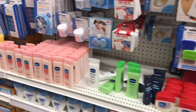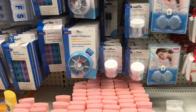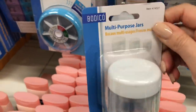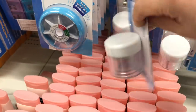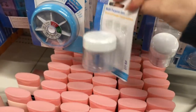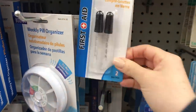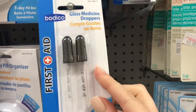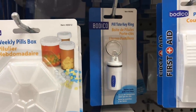I was looking at the little organizational. Oh, something like this. Multi-purpose jars. There's 3 in a pack, so there's 3 sizes here. And that's not badly priced at all. So if you have little gems and stuff you need to sort in your craft room. I love these little glass medicine droppers for crafting, but also for my essential oils.